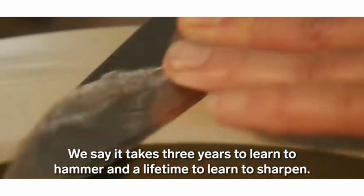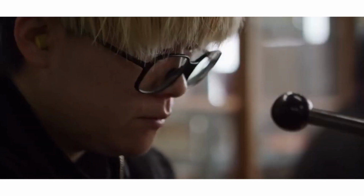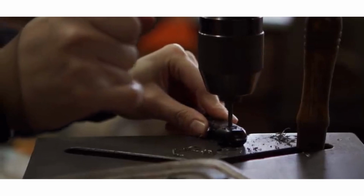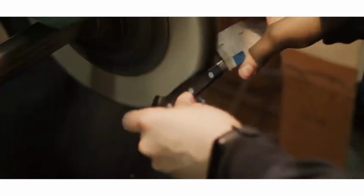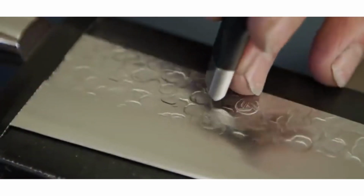It takes one full day to sharpen the blade, and another full day to secure and polish the handle. The final knife is totally unique, each with its own distinct balance, thickness, and design.